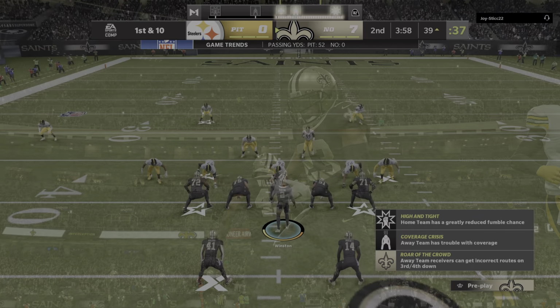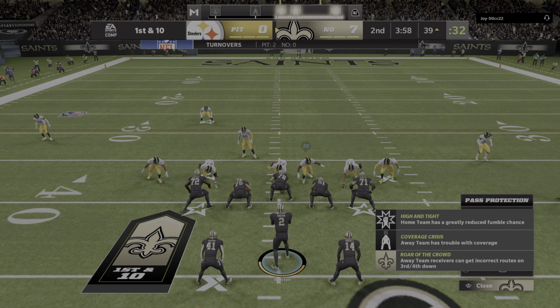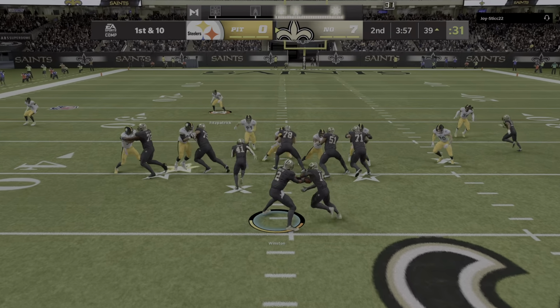Oh, Brandon, this is a veteran quarterback back there. He should know better than to make a throw like this. This is definitely not his best ball. And I think he knew this was trouble the second it was leaving his hand.